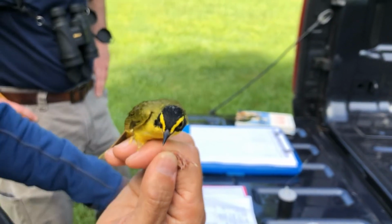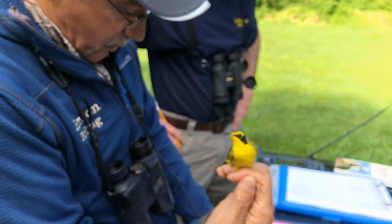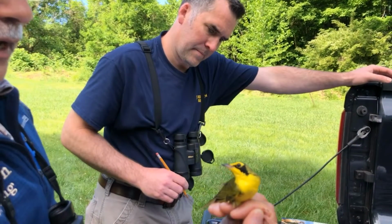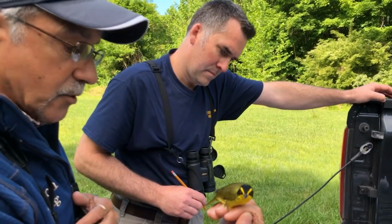So I'm going to look at the key chart I have here and see that it is an older male Kentucky warbler. He has lots of black in the crown and lots of black on his mask, so it's an after hatch year.